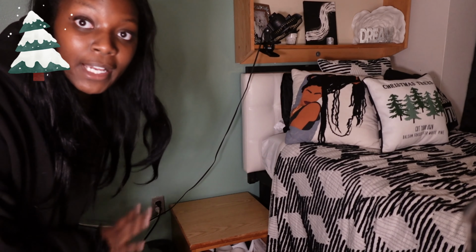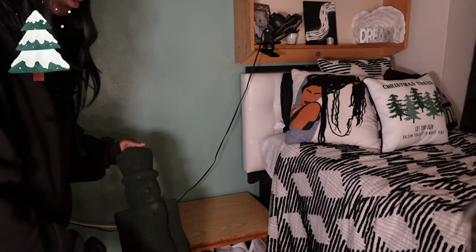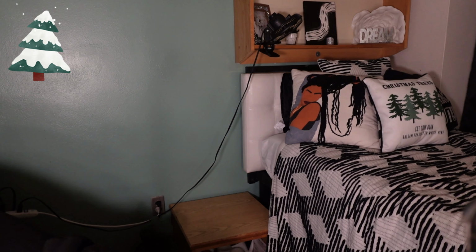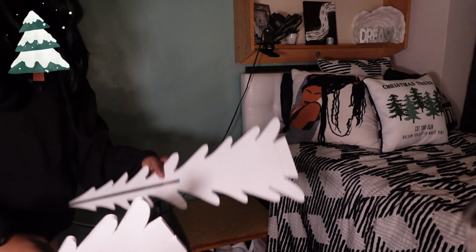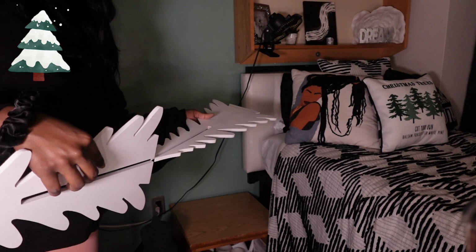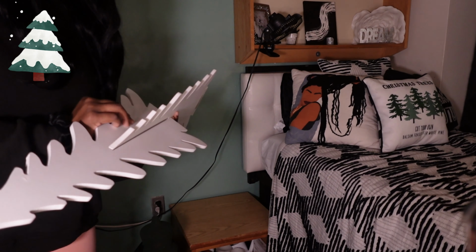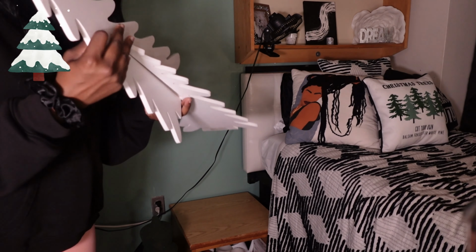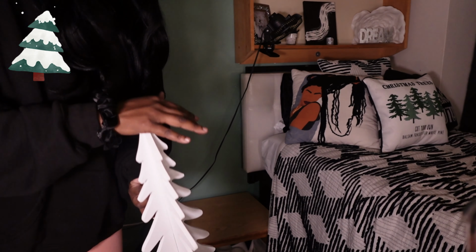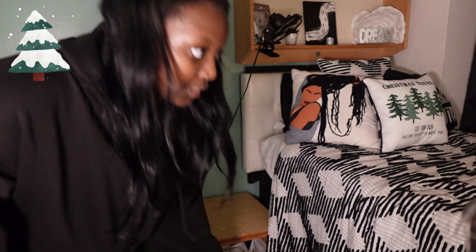Okay, now so for my nightstand, this ugly cord is right here, so we're gonna cover that up. Of course, you know, got the Nutcracker. I'm also putting this tree that I got from Walmart up there. I have to put it together now so y'all can see it. Oh, if I could get it together. There we go. Isn't that so cute? So we put that up there.